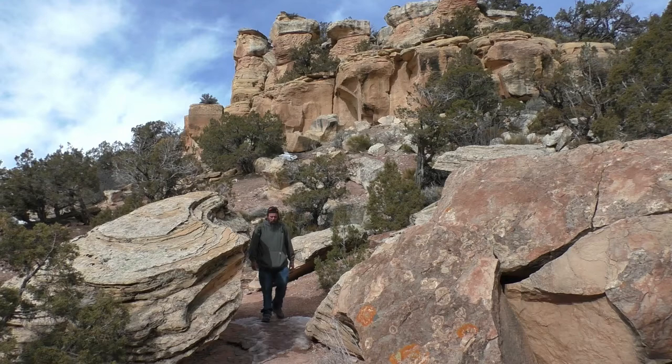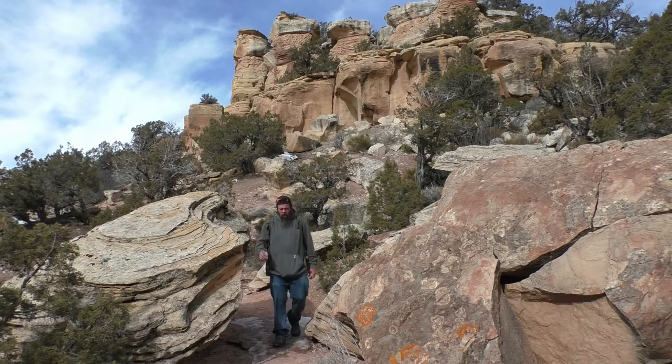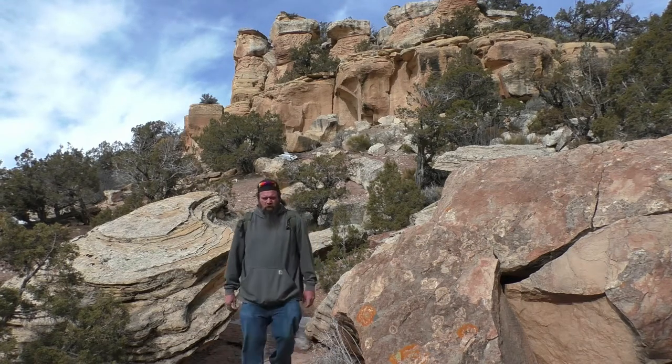Well, it always makes me think when I come to places like this and see petroglyphs, how many more are out there? Hopefully you guys could see the petroglyphs. I was trying to beat the sun. I didn't quite win, so hopefully you got to see them.